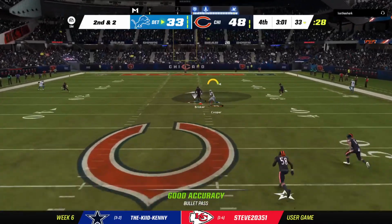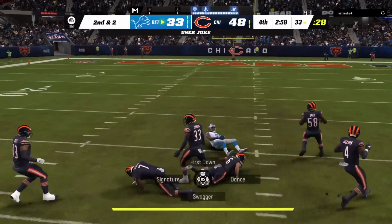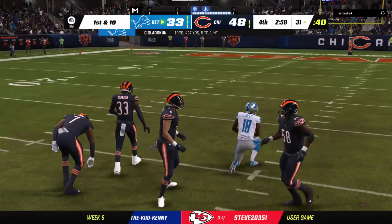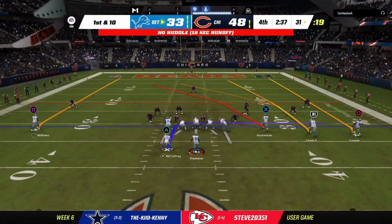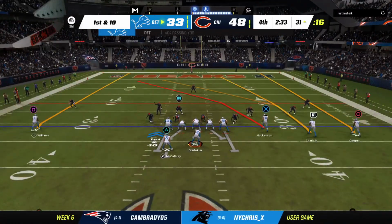Escaping the pressure right. He's got a man, complete. And he takes this one down almost all the way to the 30. So the big play changes the complexion of things. Here's 1st and 10 just outside the 30.